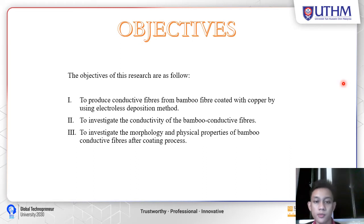The objective of my research is, one, to produce the conductive fiber from bamboo fiber coated with copper by using the electroless deposition method. Number two, to investigate the conductivity of the bamboo conductive fiber. And the last is to investigate the morphology and physical properties of the bamboo conductive fiber after the coating process.